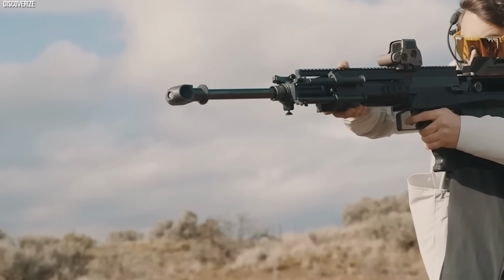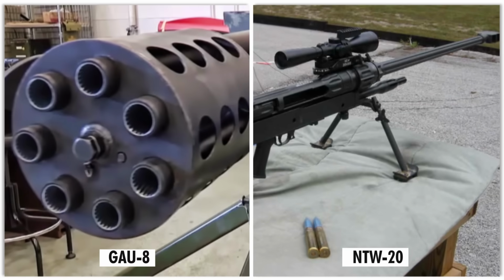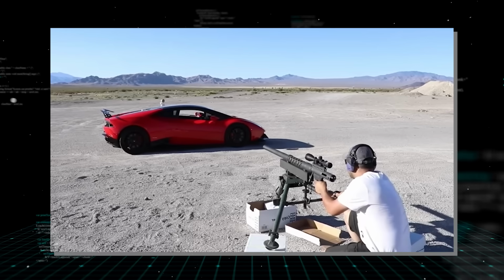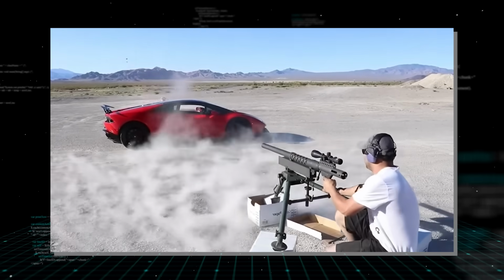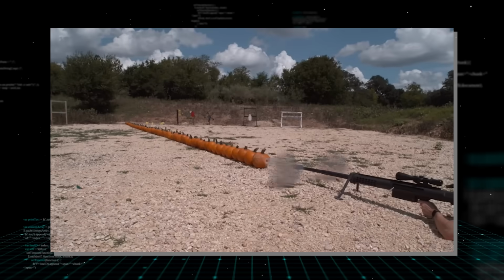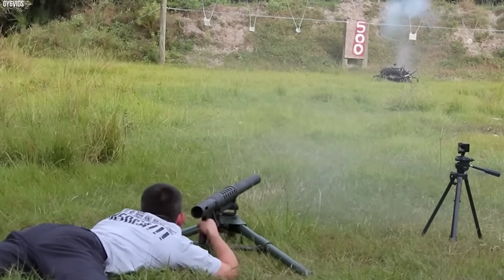While the NTW-20 can pierce through armor and fortified positions, its rate of fire and ammunition capacity are no match for the GAU-8. Whereas the NTW-20 might incapacitate a vehicle or create a breach in a fortified wall, the Avenger, with its rapid-fire capability, can turn these structures into rubble in mere moments.